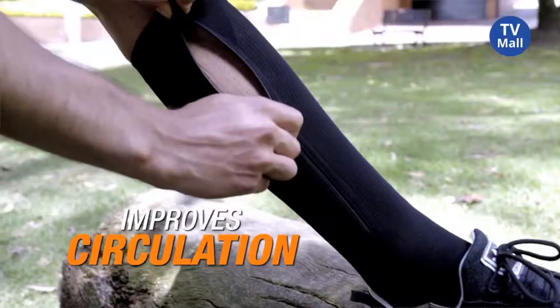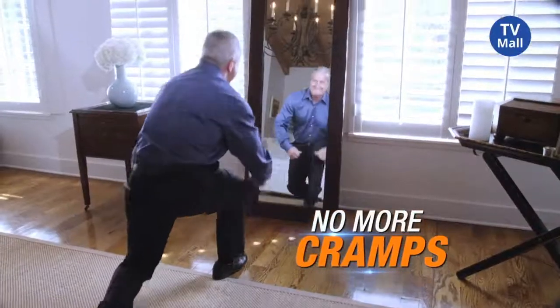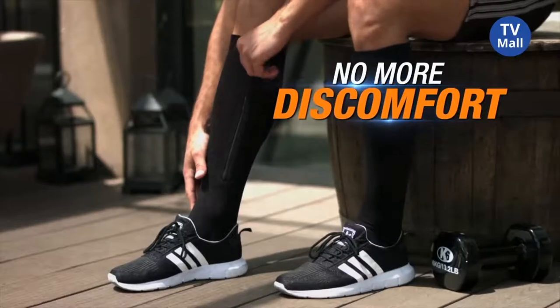As soon as I put those socks on, I felt great. My legs didn't hurt, no more cramps, no more pain. They didn't feel tired.